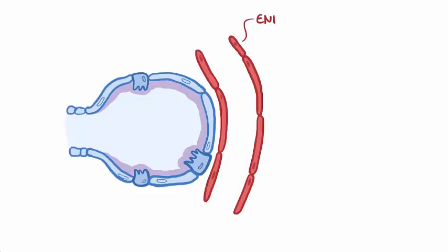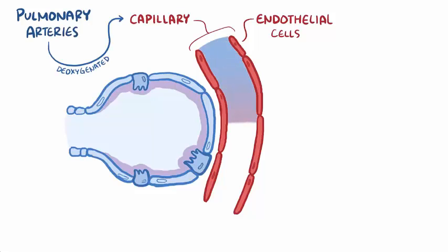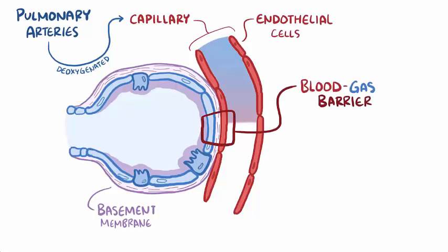Free from particles, the inhaled air is now in the alveolus, surrounded by mostly type 1 pneumocytes. On the other side of the pneumocytes are endothelial cells that line the capillary walls, which is what holds the blood. This time, though, that blood comes from the pulmonary arteries and is deoxygenated. The pneumocytes and the capillaries are glued together with a protein layer called the basement membrane. So the alveolar wall, the basement membrane, and the capillary wall is really all that separates the air from the blood. And this is called the blood-gas barrier.